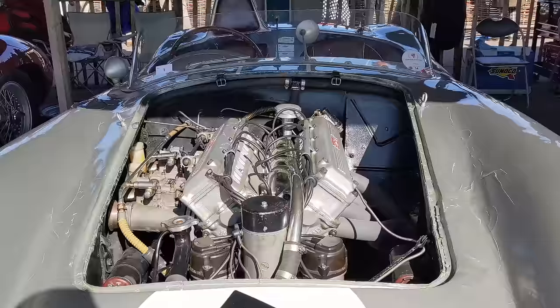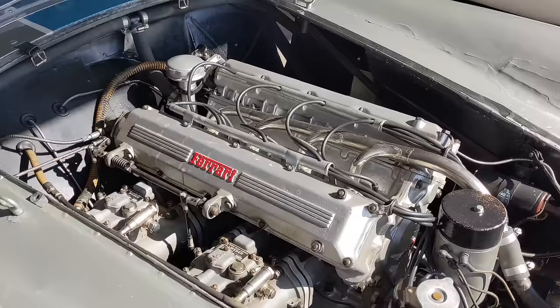Really enjoying this four-cylinder engine. I think it's 3 liter.